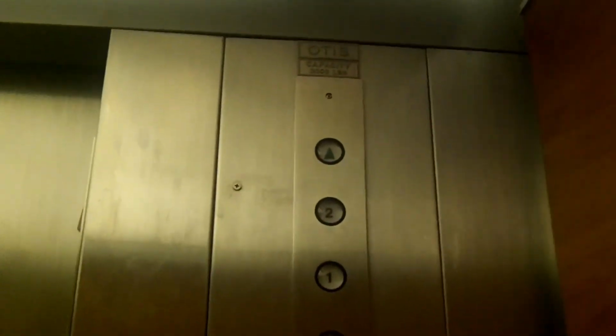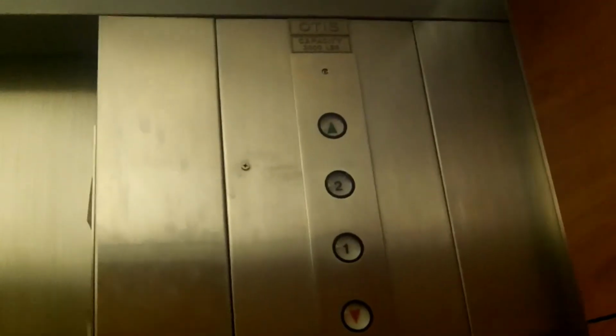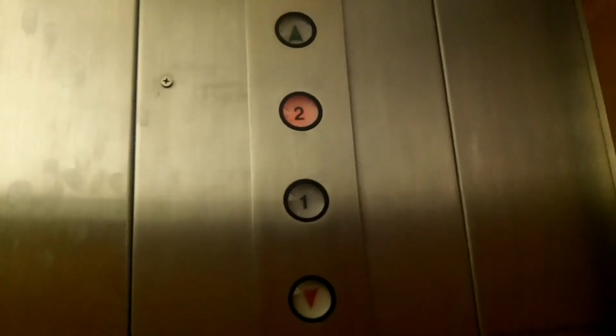You can't hear me because it's a little loud. Okay, up to 2. Look at the old Otis logo. That's kind of cool. Wait, do they got music in the elevator now? No. Elevator 3. Okay. I'll be coming in here later. I'm going to try out the bowling alley. Indicator. Oh, yeah, it kind of barely lights up.